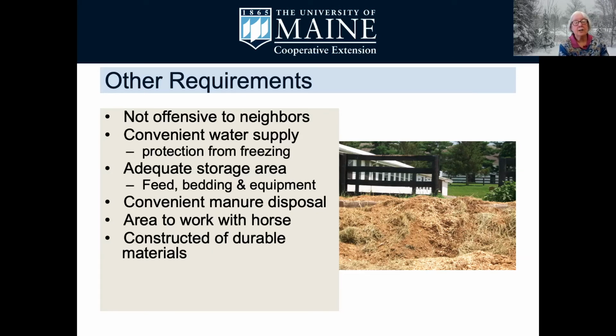Have adequate storage for not only your horses, but also storage for feed and bedding and equipment, if you have any equipment associated that you're going to be using with your animals. A lot of times people don't think about manure disposal, and whatever bedding you're using with your horses, it's going to be soiled at some point. It's going to become manure, and you've got to deal with it.